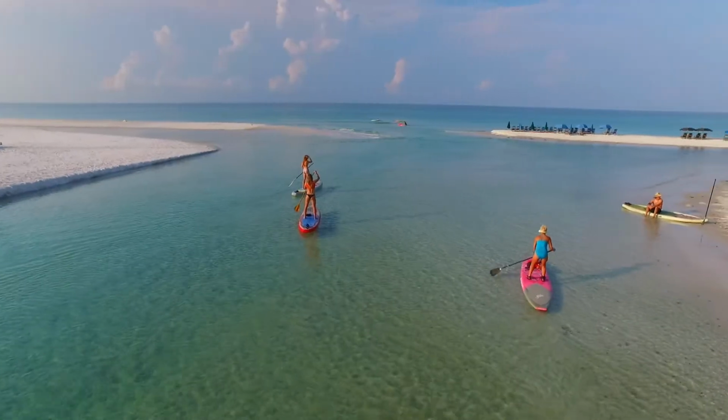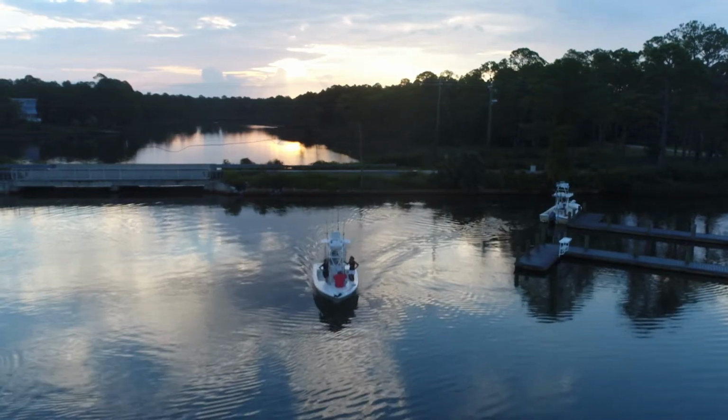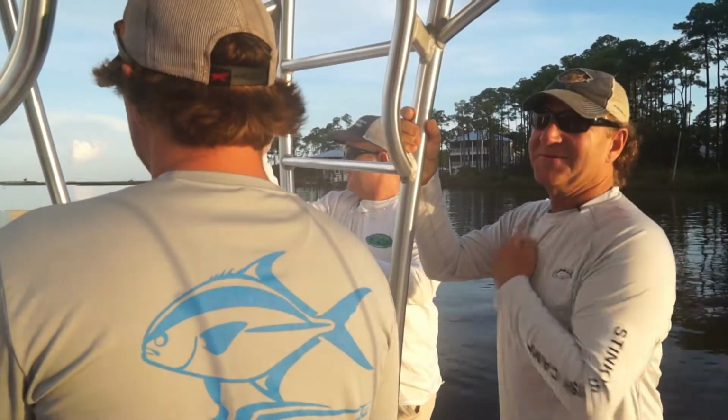Today on South Walton Fishing Adventures. Hi, I'm Captain Dalton. We're running out of Hogtown Landing right here. We're gonna go after some redfish. We got Jim Richard, owner of Stinky's Fish Camp, going with us today.